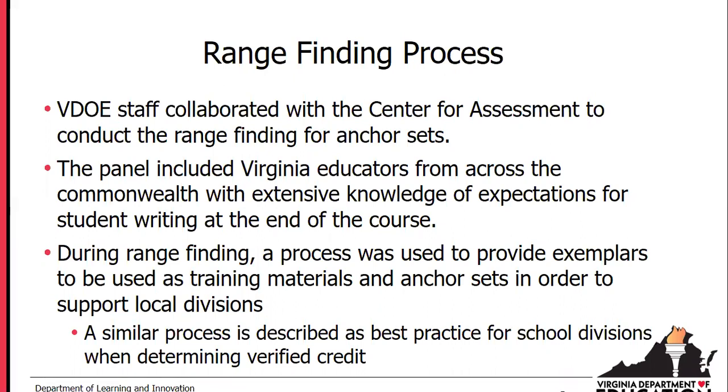And so the process we used is very similar to the process that we're going to describe today as a best practice for school divisions to use. So we're going to walk you through our model process and then hopefully show you how you can use that to support your local school division in this process.